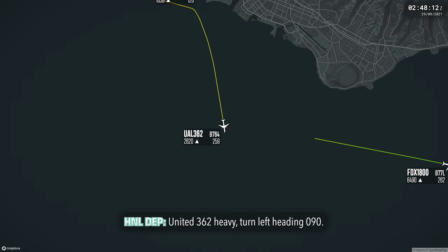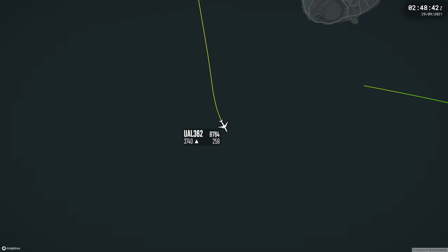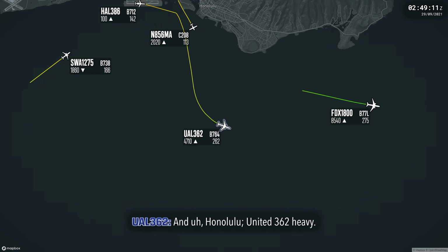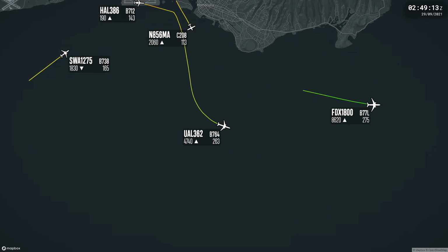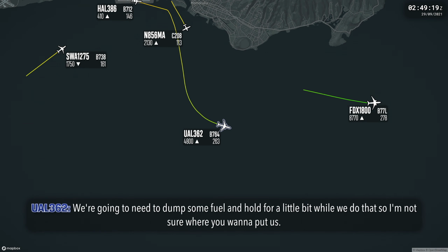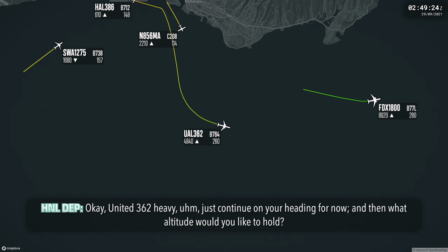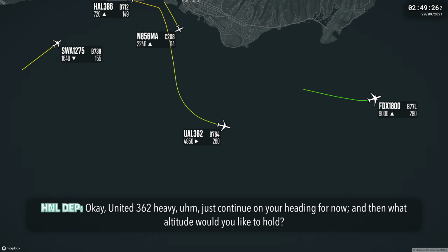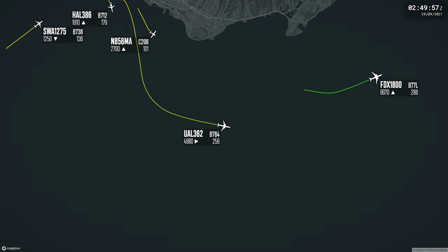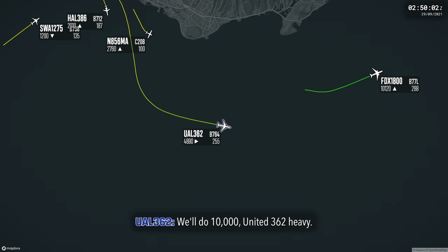United 362 Heavy, turn left heading 090. Left turn 090, 362 Heavy. United 362 Heavy, approach. It looks like we got a maintenance issue that's going to require us to come back, so we're going to need to dump some fuel and hold for a little bit while we do that, so I'm not sure where you want to put us. United 362 Heavy, just continue on your heading for now, and what altitude would you like to hold? We'll do 10,000, 362 Heavy.